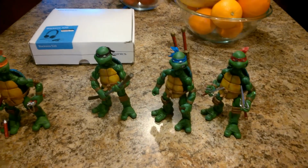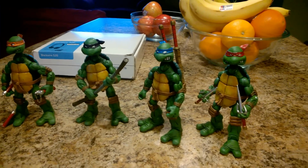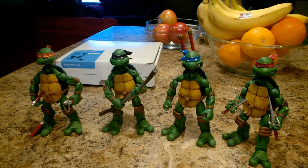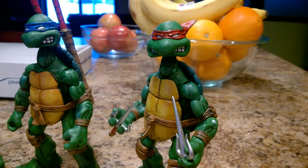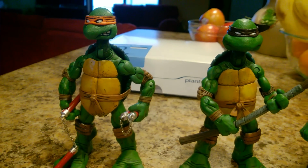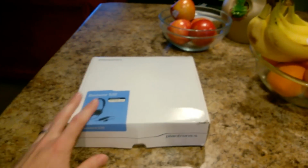Alrighty folks, so I kid you not, I pretty much sleep with these guys every day. Technically I don't, but they are right next to my bed every day. That's right, it is the knockoff colored bandana NECA turtles. How awesome are these guys? They're pretty close to some of my absolute favorite figures in my collection. So why not start it off right away with my favorite figures, or at least pretty darn close to my favorite figures.